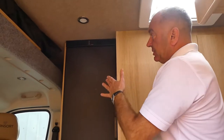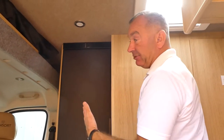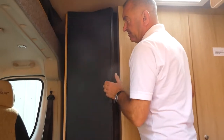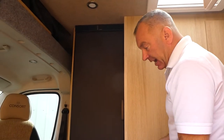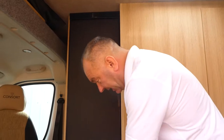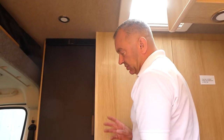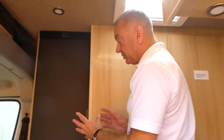First thing that you'll notice is that we've put the fridge at the top. You're in and out of the fridge more often than you're in and out of the wardrobe, so this makes it very easy to get access in and out of the fridge. You're not on your hands and knees crawling on the floor stacking the fridge when you get back from the supermarket. So that's a really nice feature, to have the fridge at that height, so it does make it a lot easier to get in and out of the fridge.